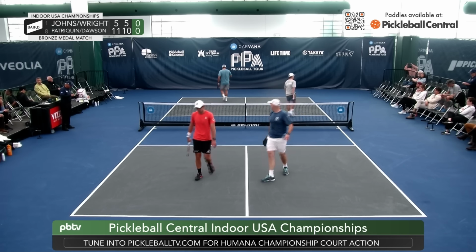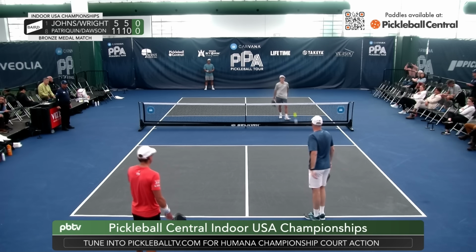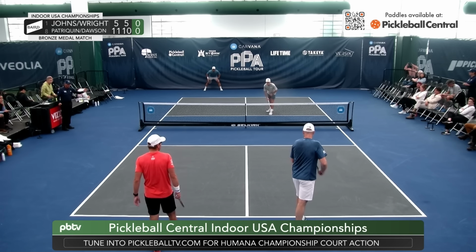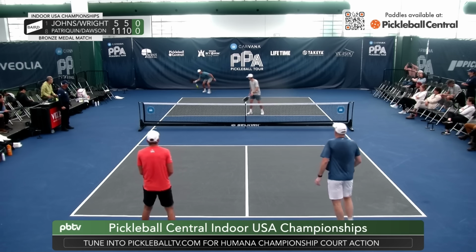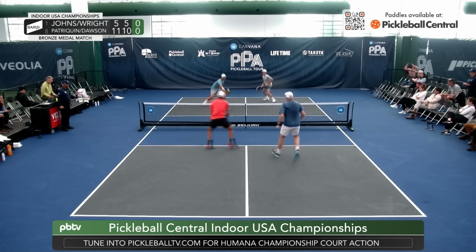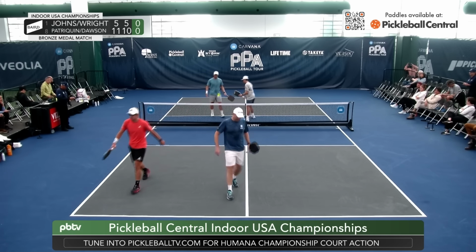Trying to lob Matt Wright once again. Unable to do so, so they get the much needed side out to try to stay alive here in this bronze medal match, down 5-10. See if they can put a run together. And you can see the sense of urgency from Colin Johns, who comes flying in.